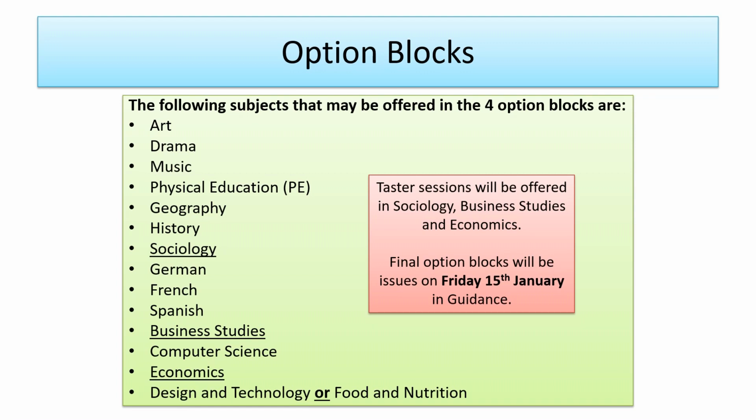You will also notice that students can only complete either Design and Technology or Food and Nutrition. This is due to staffing and them running at the same time, and studying both would narrow your options. In total, students will study 11 GCSEs over the 2-year period. 7 GCSEs are made up of the core curriculum, and then 4 other subjects will be selected from the option blocks. All students will study this number of GCSEs.